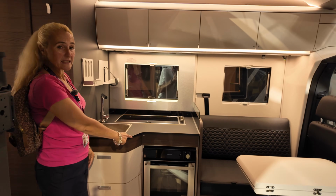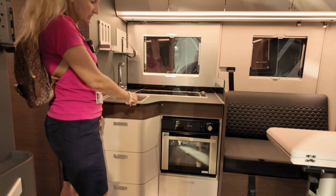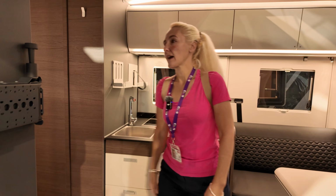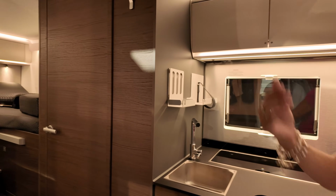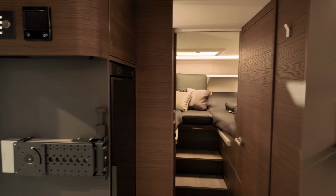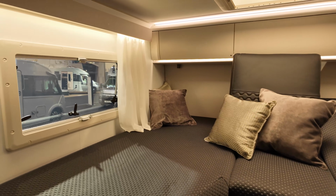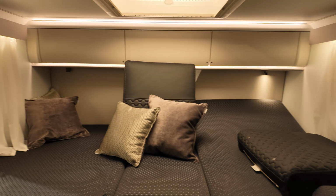And here's the kitchen. We can see it here with the oven fitted. So in the UK, this is how it's going to look for you. And then venturing back, we've again got our Thetford fridge and the longitudinal beds and that dark wood. Really beautiful finish on the dark wood. Very nice indeed. Right, let's go find something else.